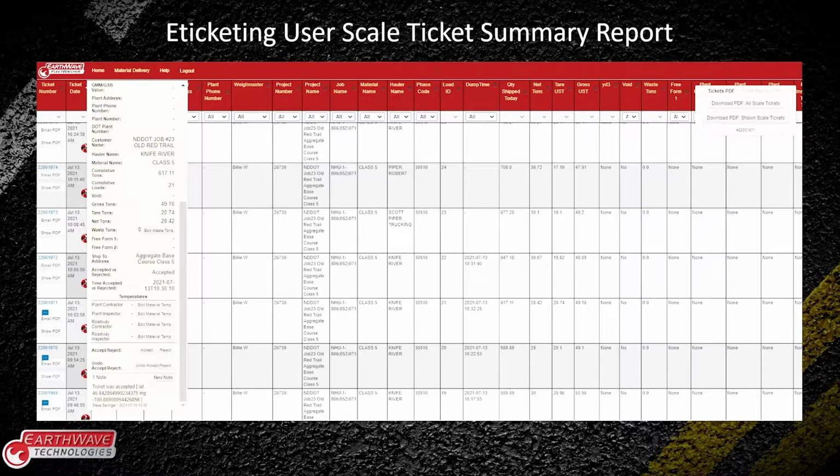Here are the geographic coordinates. It was accepted by Steve Sellinger on 7/13/21 at 10:30. So it's going to timestamp and login stamp that so we understand who did that. It's essentially the same as a signature on that ticket. So that's going to update in the portal.